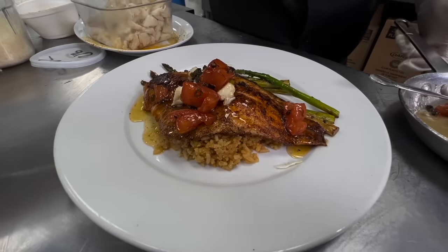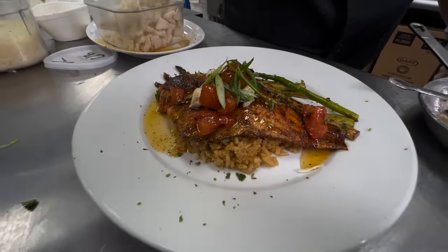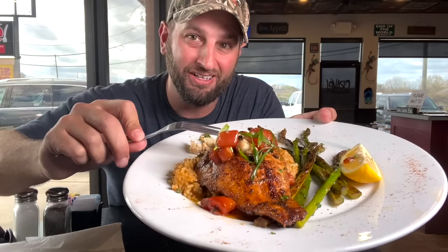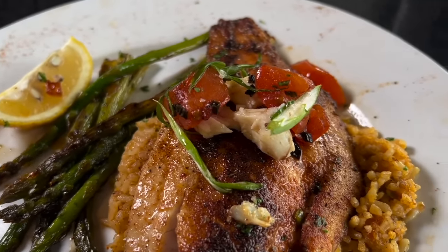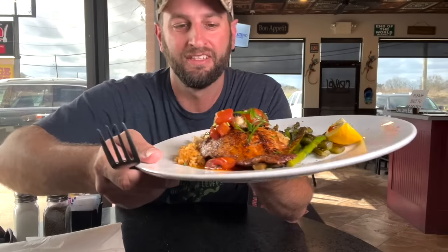Chop it with some greens. Oh. A little lemon for you. And now it's all pretty. Ready to go. All right, look at that. That is the bronzed redfish criolla here at Crave. They do some really creative things with our local seafood. On top of seafood rice, this rice has got shrimp and crawfish in it. I mean, come on, you gotta come try this place. Now, I gotta try it.